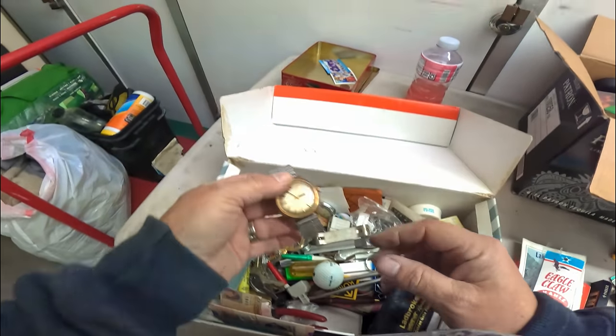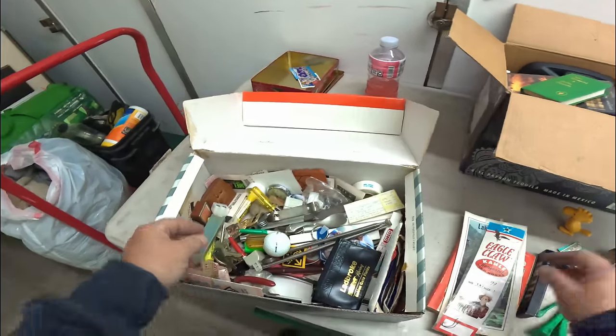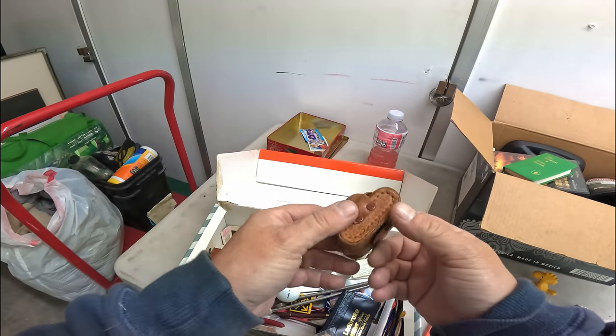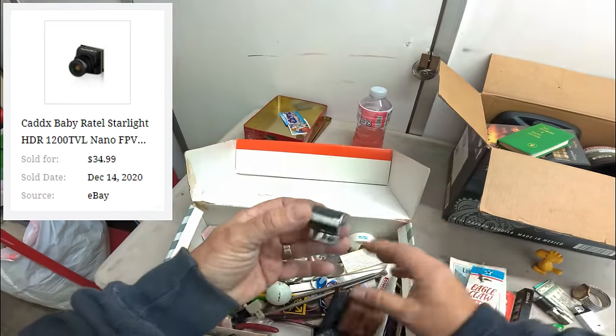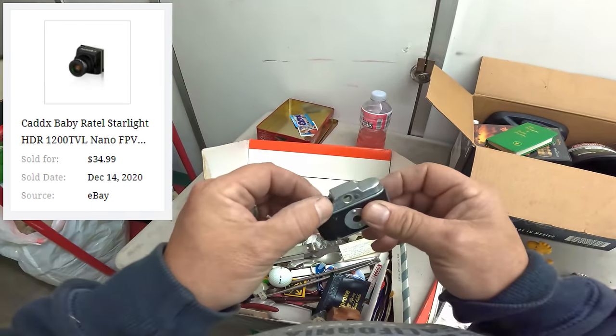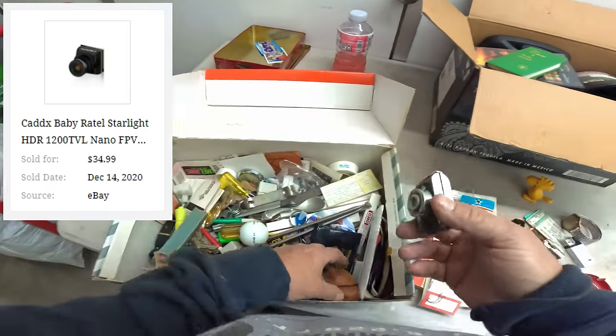Ooh, what's this, guys? What's this? Timex. There's an old Timex. That's kind of nice. Cool. Harris pin. Oh, look at this. Oh, funny. I think I know what this is. I think it might be a little spy camera. It is. Starlight, made in Japan. I think this is how you wind it up and you snap the photo. I don't know. That is a neat piece.